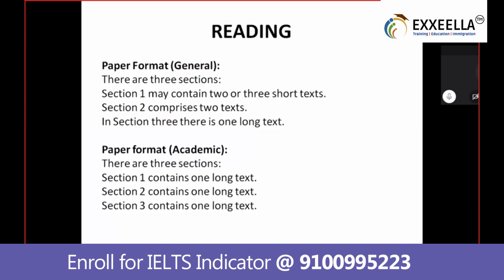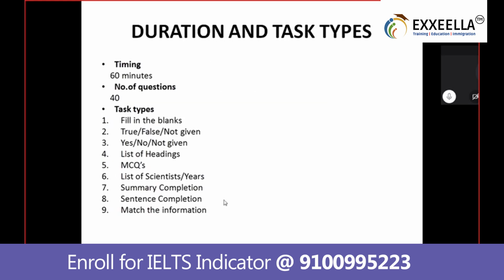And the second module is reading. So what's the duration? 60 minutes. Very good. The duration of reading is 60 minutes. And here you can see in your reading, you will get 3 sections: Section 1, Section 2, and Section 3. Each section consists of a long text. I'll show you one example. Don't worry. The duration is 60 minutes and the number of questions is 40.